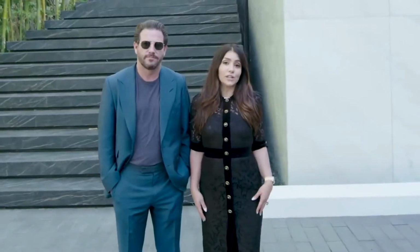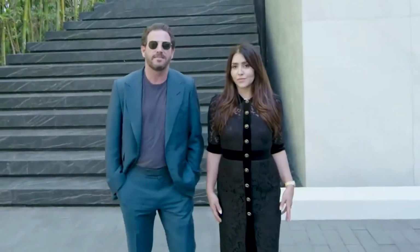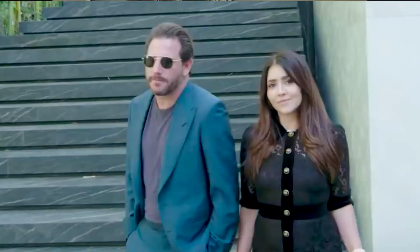The space-age entertainer's compound, and it can be yours for $35 million. Come on and take a look. Why does he always have his hands in his pockets, bro? Like, what are you hiding? Why is he wearing sunglasses, but she's not? Yeah, they're in the shadiest part. There is no sun shining on him.